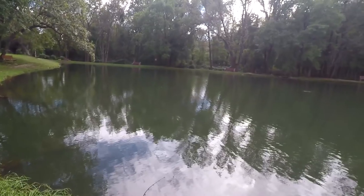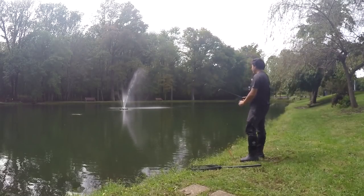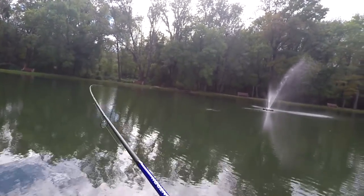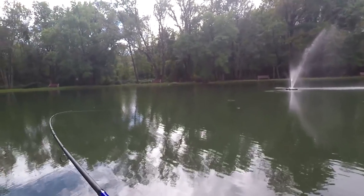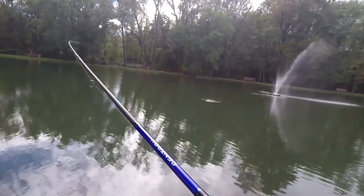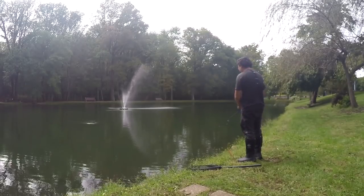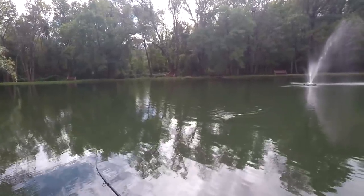Another catfish. Oh, this one's smaller. You can see right away, this one's a smaller catfish. But I mean, you know, hey, it's a fish. We know that there's catfish in this place, right? Not everyone can be a 4-pounder. It's interesting though, how these fish are not bullheads. They are channel catfish. I don't know, like they were stocked here a long time ago.